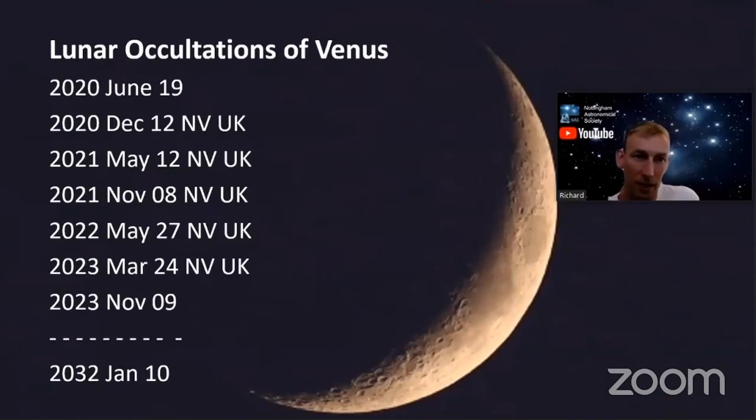So before we start, just a quick look at lunar occultations of Venus and how frequent they are in their occurrence. So here we have the event tomorrow on Friday the 19th of June. They actually occur fairly regularly, but these are visible anywhere on the Earth's surface. So we normally see perhaps one or two events each year visible somewhere from the surface of the Earth. But the actual frequency as seen from any one particular location is relatively infrequent. The next actually visible from Nottingham is on the 9th of November 2023.